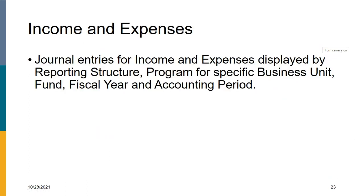The next one is the income and expenses data. It has the lower level journal entries for income and expenses that are displayed by, again, chart fields, which is reporting structure, program, fund, and based off of business unit, fiscal year, and accounting period.